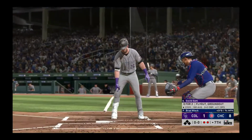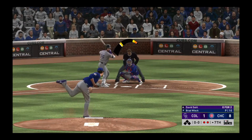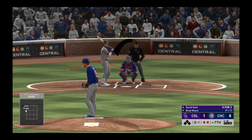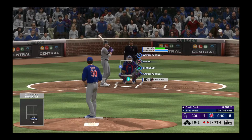He struck him out. David Dahl to the plate now. He comes in 0 for 2 thus far. The left fielder. Here comes the first pitch. Dahl. Bases are empty here with 2 men out. And that changeup makes him jump. A swing and a miss.